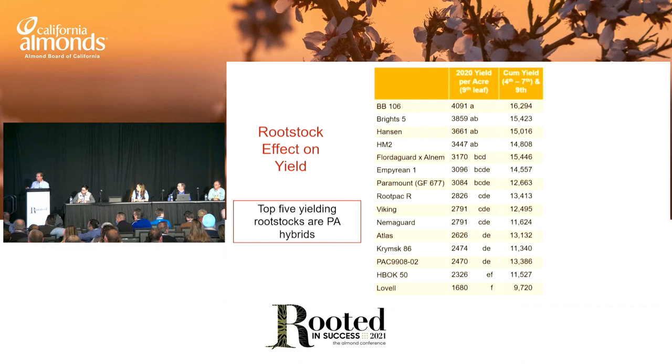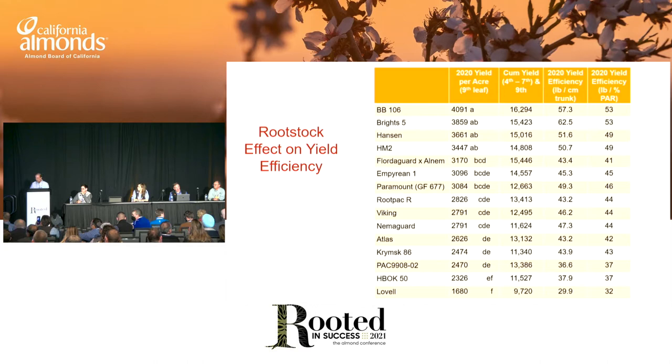Here's the 2020 yield and the cumulative yield, and the highest yielding rootstocks tend to be the larger peach-almond hybrid rootstocks. But if you look at yield efficiency, as it turns out, these peach-almond hybrid rootstocks actually appear to be more yield efficient as well. So we're getting not just more yield because the trees are bigger, but they appear to be more yield efficient, getting more yield per canopy size. That doesn't work in every trial, but it works in most trials.